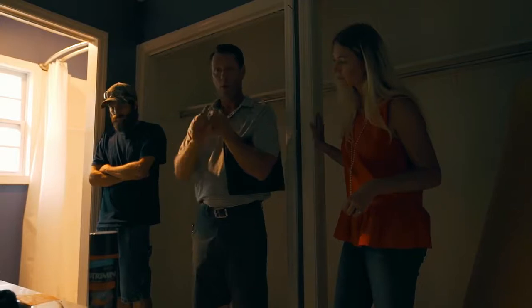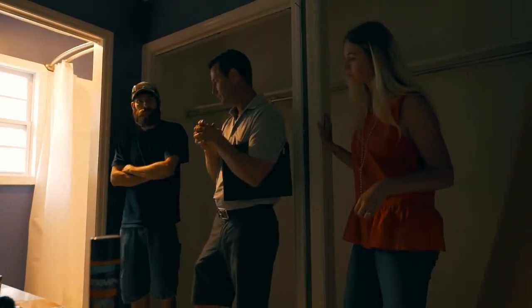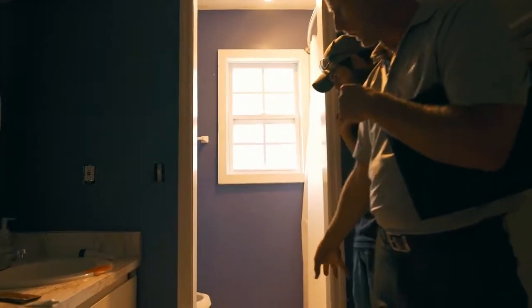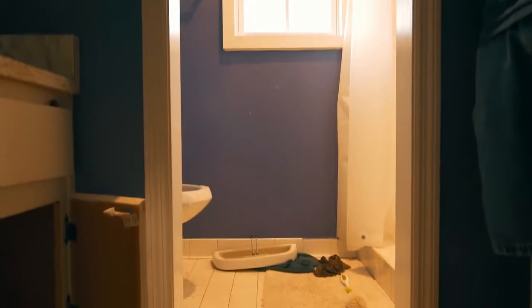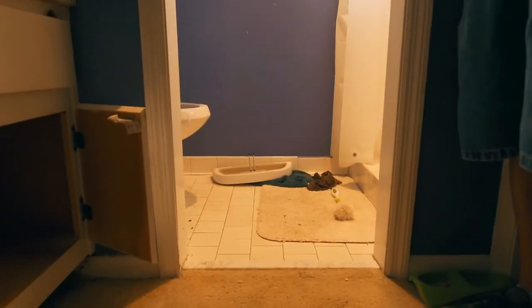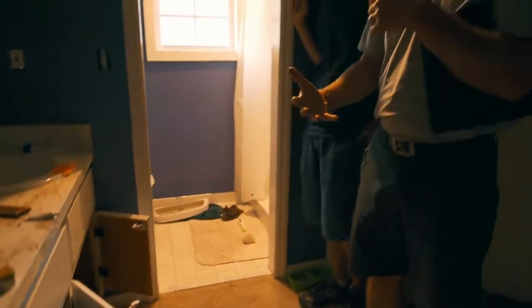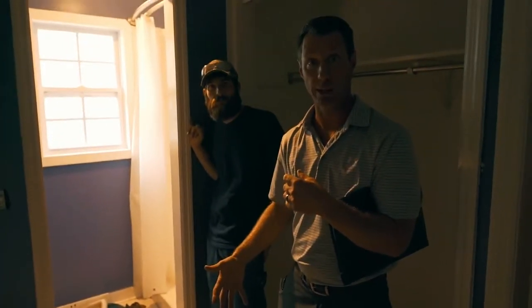Absolutely. A key with this, guys, if you want to scroll in here, sometimes we go right over tile with vinyl plank. It's not too much of a step. Sometimes it is. If it's something that they can trip over, a lot of times we're just going to rip it out and redo it.